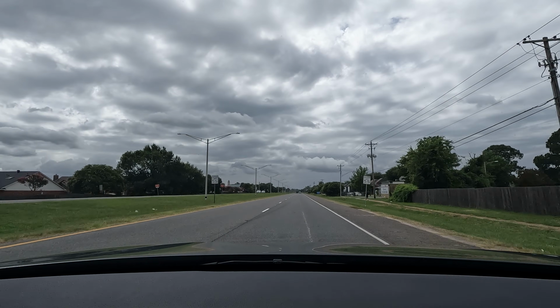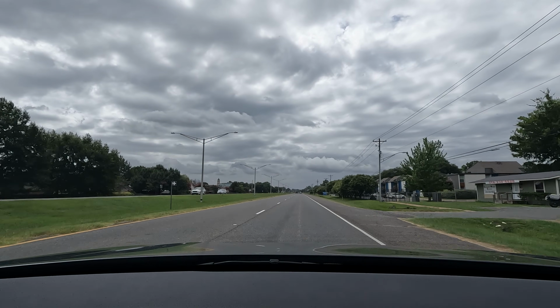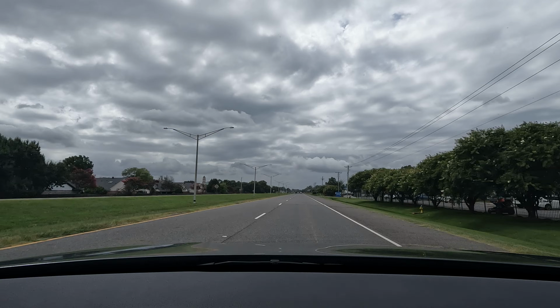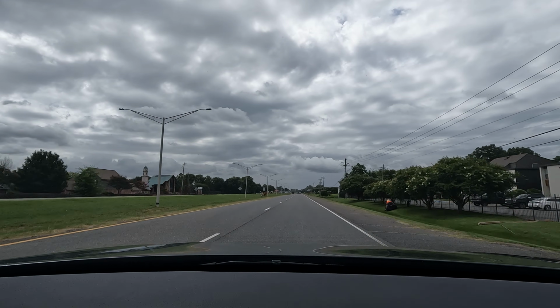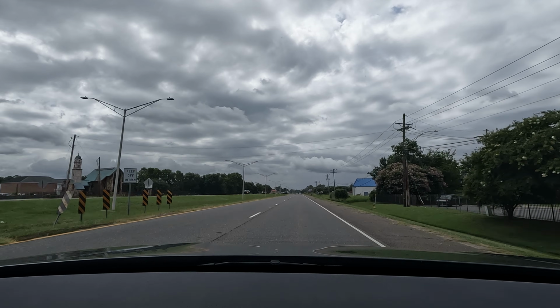Driving the Civic is an enjoyable experience. While it may not be the smoothest riding vehicle on the road, it still does a nice job of soaking up the bumps. It's not too bad, and I find that the cloth interior is comfortable.